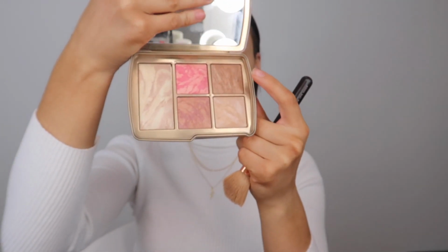So of course, now that my face is set, I'm moving on to bronzer, and I'm gonna be using this one right here. It's number 3. Such a beautiful bronzer. So I'm dipping into there and just applying everywhere that I put that cream bronzer.